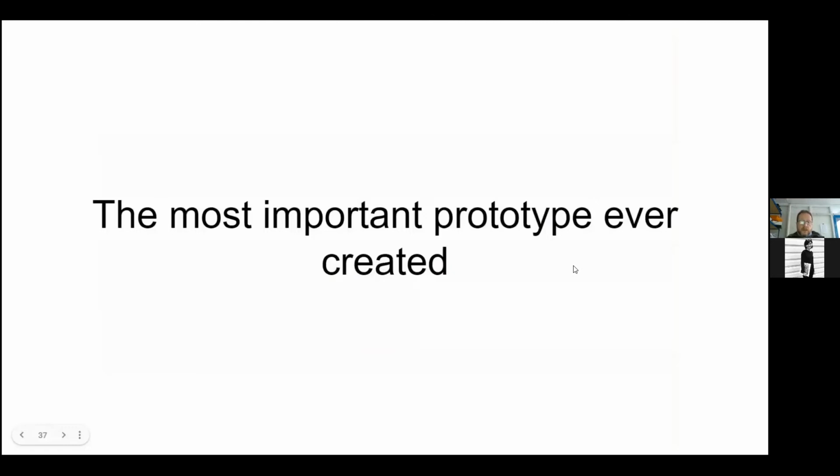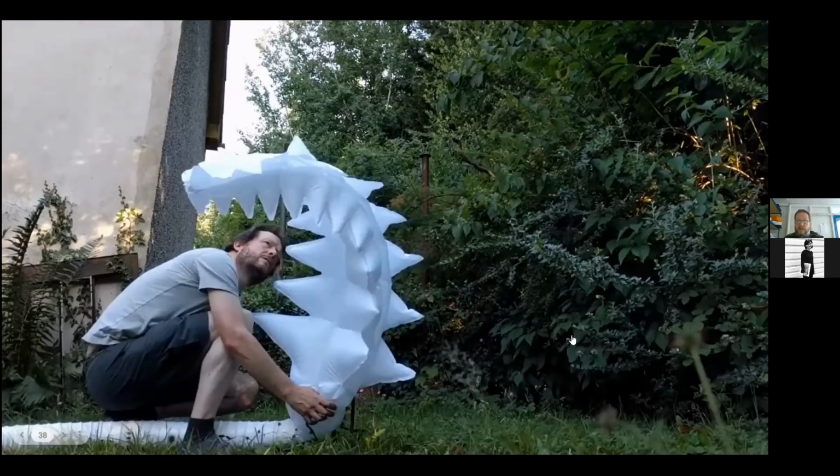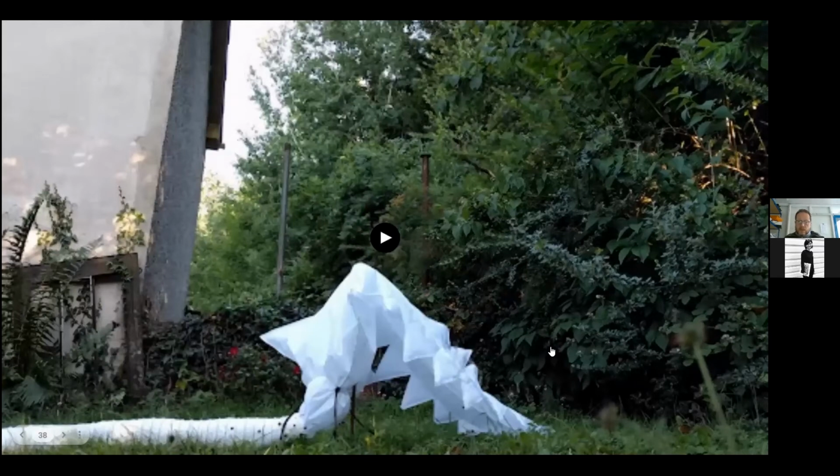So the most important prototype ever created, well, at least for me, other people may have prototyped other things that made more difference to them. This thing. I didn't have any idea if this was going to work. I kind of hoped it was going to work. This was built on some ideas that had come out of the heat sealing experiments and the laminator experiments. It's this three-way structure. I sort of thought it might do something a bit like this. Actually, it really did something like that. I was kind of amazed.